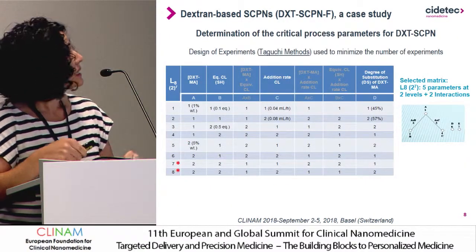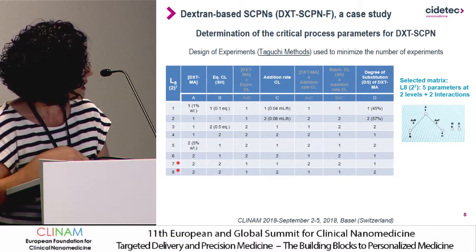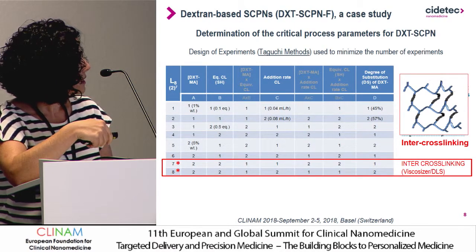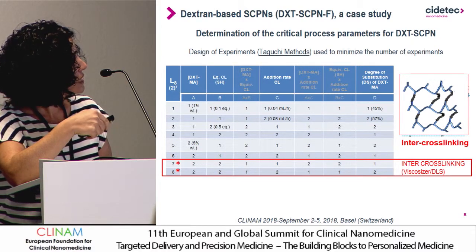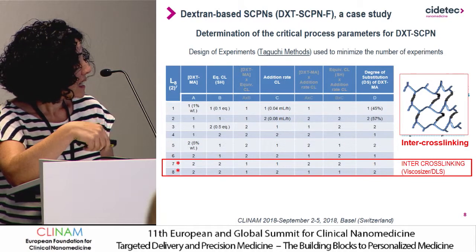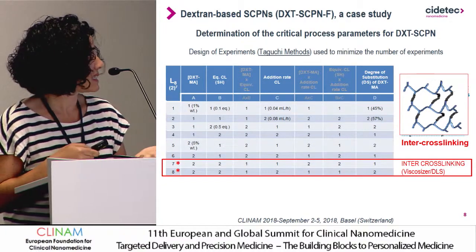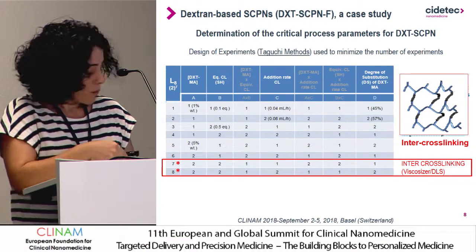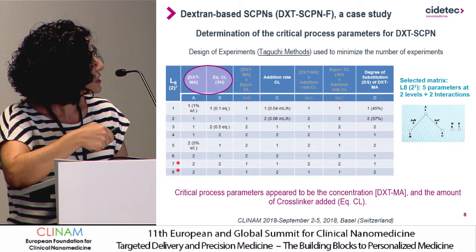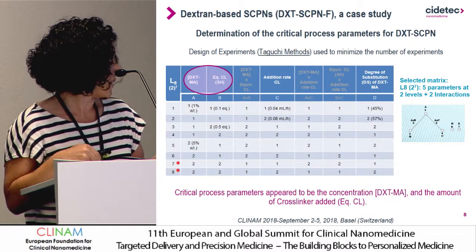Then we studied the process parameters by design of experiments and found that inter-cross-linking species appeared when both the concentration of polymer and the amount of cross-linker were the highest. Viscosizer and DLS detected particles bigger than 60 nanometers. We also found that the most critical process parameters were both of these: the concentration of the polymer in the starting solution and the amount of cross-linker added.